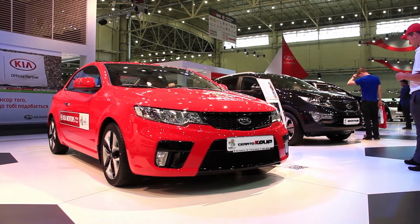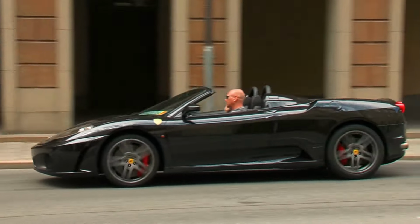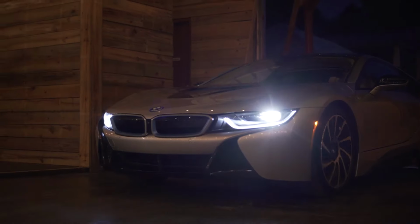Words cannot describe how rewarding it is to hear from so many car owners how Ceramic Shine has helped take years off their car's appearance and look even better than when they drove it off the lot.